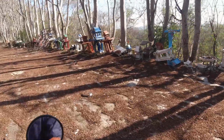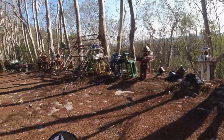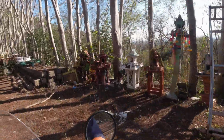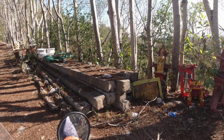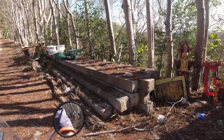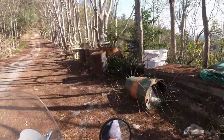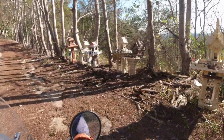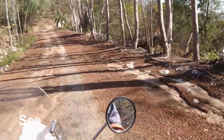Past these spirit houses, which have been placed here because they've served their time. The people can't totally discard them, they have to put them somewhere, and they have been replaced by new ones. That's the main reason, and I'll give you another explanation as I understand it a bit later on. Okay, so up the hill.